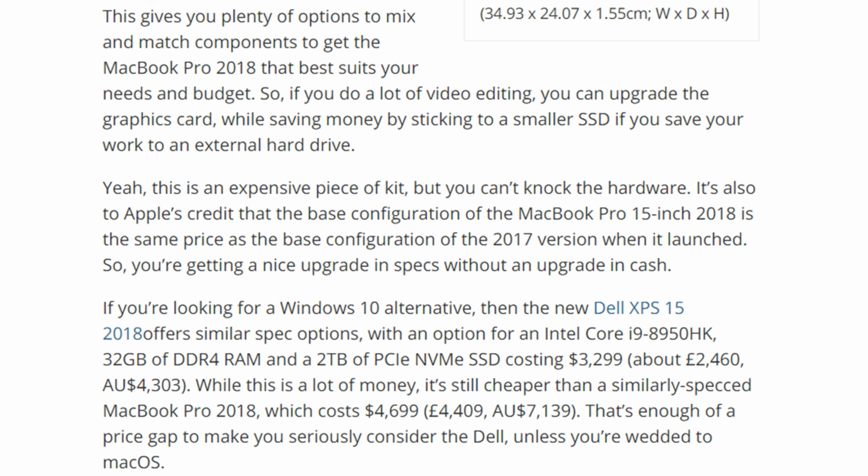It's also to Apple's credit that the base configuration of the MacBook Pro 15-inch 2018 is the same price as the base configuration of the 2017 version when it launched. So, you're getting a nice upgrade in specs without an upgrade in cash.